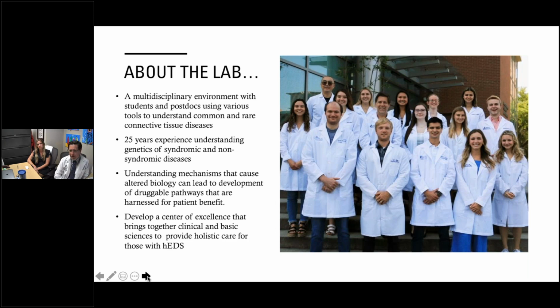And as you see in the picture, this is my group. It's a fairly large group. It is the largest group that I'm aware of in the world studying connective tissue diseases with a focus on Ehlers-Danlos, on hypermobile type. What you'll see through some of the presentations are some of our successes and where we've come from in a very short period of time. Really over the last 3 years, I think we've made a lot of significant progress on understanding EDS.